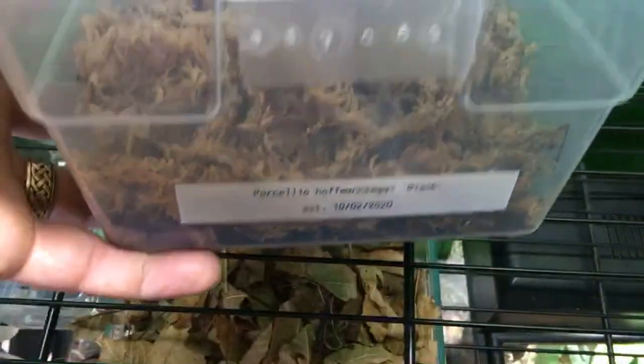This is Porcellio Hoffman's Egg Eye Black. So, I've got the medical tape. I've got this along both sides, so each side is the same. Big holes along the sides and then smaller holes here, and then a smaller set of holes on each side like this. I would never have done that with Porcellio Hoffman's Egg Eye before reading his book.